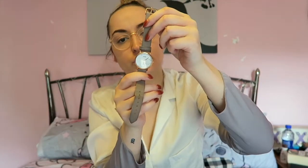My next fashion favourite is this. It is my new watch that I got again for my birthday. It is a Cluse watch. I don't really know much about them. All I know is that I saw this on ASOS a wee while ago and I fell in love with it. It's kind of got like a marble face on it, if you can see it. It's got a marble face and it's sort of rose gold and the strap silver, and the strap is actually interchangeable, so I can switch it around.